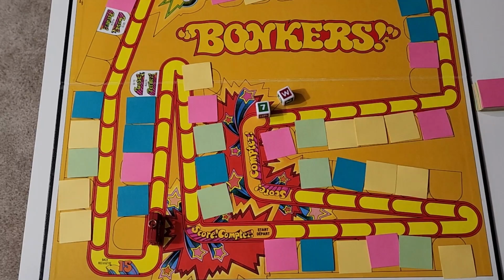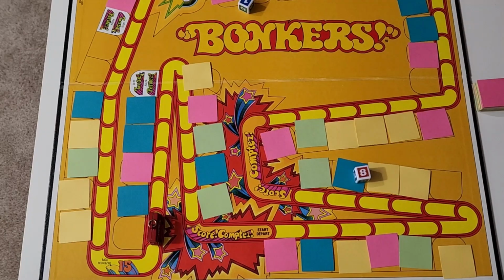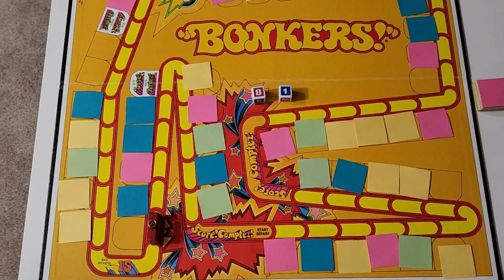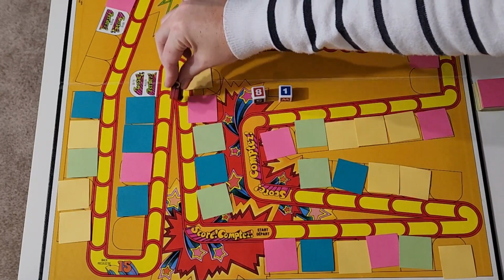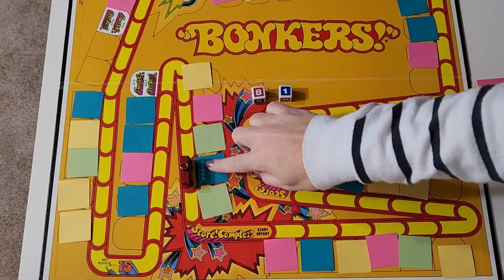Okay, can I please make it to the end of the board? Let's see what happens. Will this be the final roll? An 8 and a 1, so that's 9. 1, 2, 3, 4, 5, 6, 7, 8, 9. I'm 2 spots.